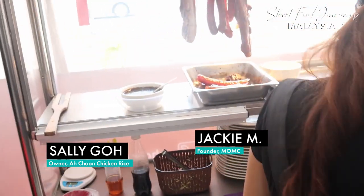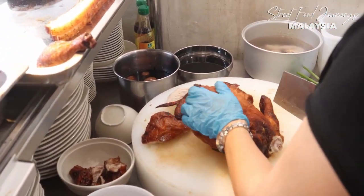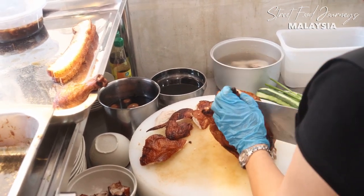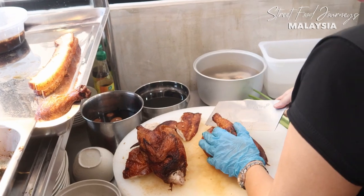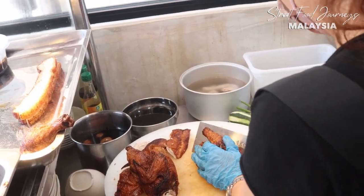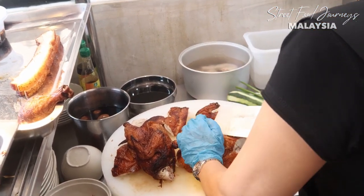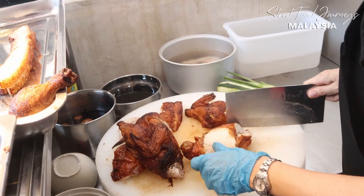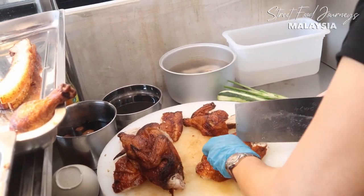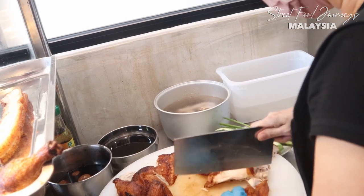How long does it take to fry it? So you fry the whole thing in the oil. Okay. Which one is more popular, the roast chicken rice or the normal one? This one's more popular. Yeah, that's the chicken one.